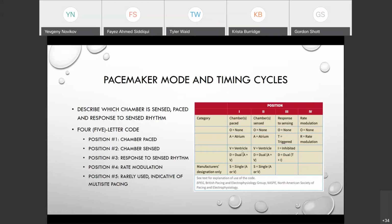All right. So this gets us to our modes of pacing. So you'll hear a letter code. Typically, what we talk about on rounds is a four-letter code. There's actually five of them. And sometimes we even just refer to the first three letters. We'll talk about that here. So this is a kind of picture of your positioning of where in that code what we're referring to. So the first position is going to be which chamber is paced. So O means nothing's paced, meaning you're just sensing things.